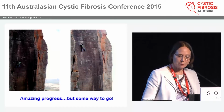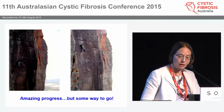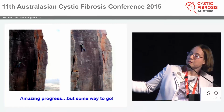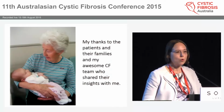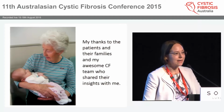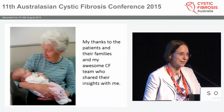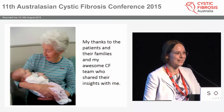So we've made amazing progress, but we've got some way to go, and thanks to Scott Bell for this slide as well. There is a patient with cystic fibrosis climbing up here. So you can see he's made a lot of progress. But it always comes back down to this for me. It comes down to the child in front of you. And one day, I want us to not know which is the most likely to be the patient. It'll be very exciting when young babies have as much chance of turning into grandparents as everybody else.